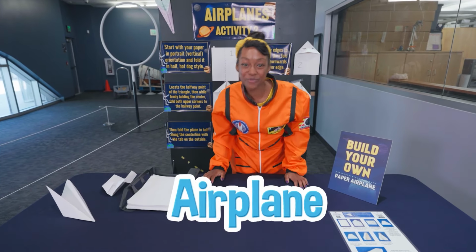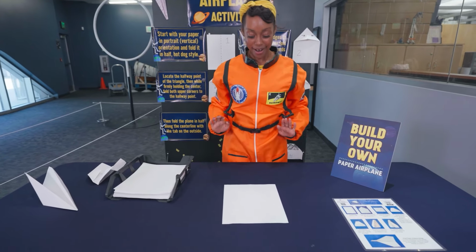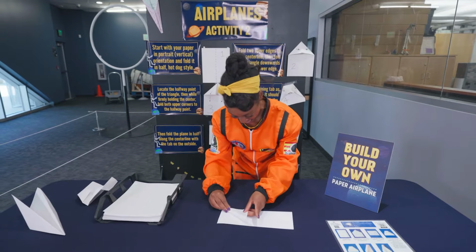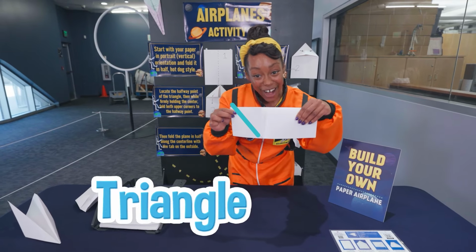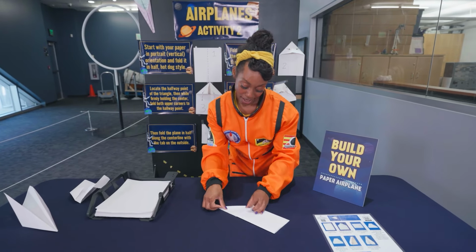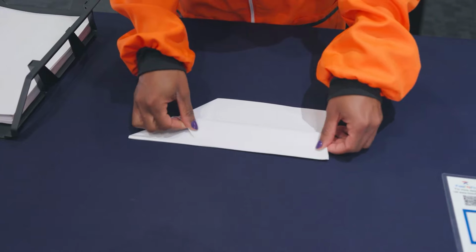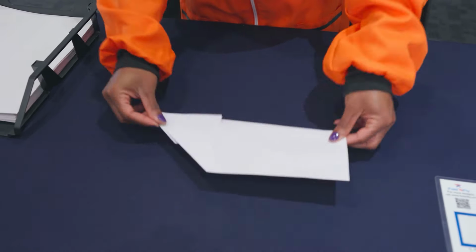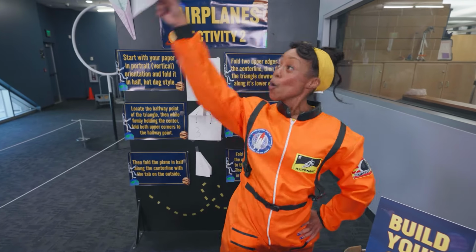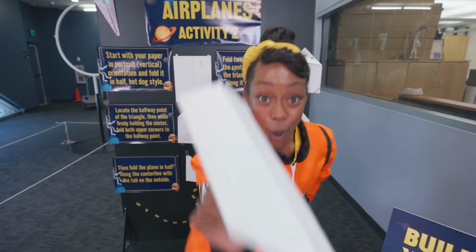Check it out, an airplane building station. That's right, airplanes fly through the air too. Okay, I'll start with a sheet of paper and then I'll fold it in half. Paper airplanes help us understand how real airplanes fly through the sky. Oh look, I just made a triangle. See? Triangles have three sides. All right, fold it one more time, and another time on this side. And look, we have an airplane. Woo! Whoa, let's go.